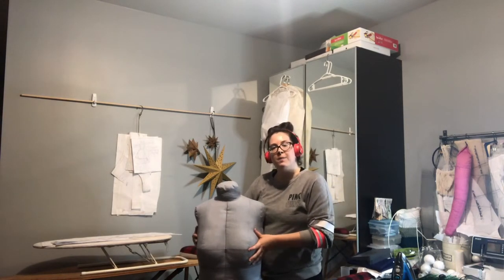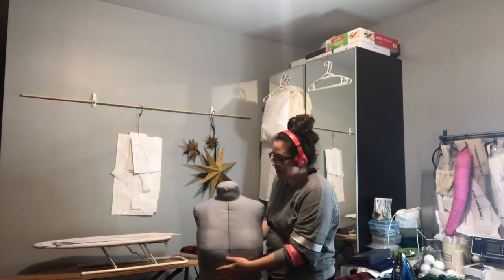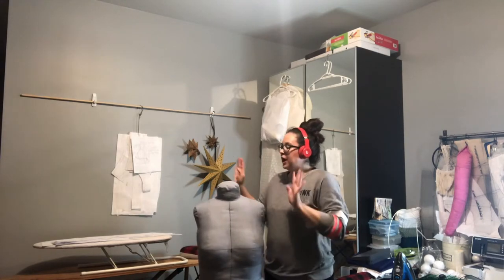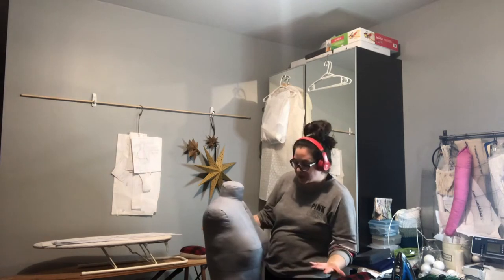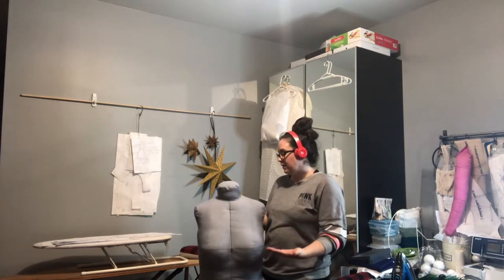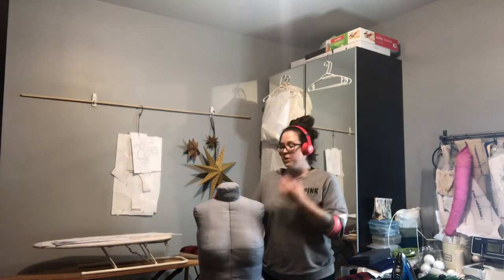Mine is a little firm because I really stuffed it up as much as I can to make it as rigid as possible, but still soft. And I just made sure everything was the right size for me. And this is it. This is what I'm gonna be working on for most of the time.